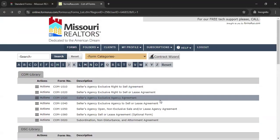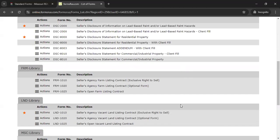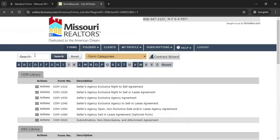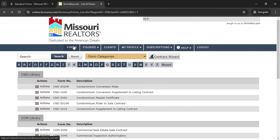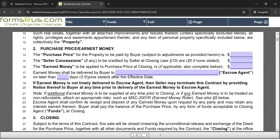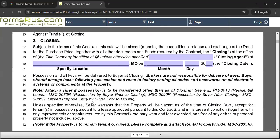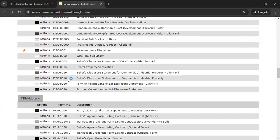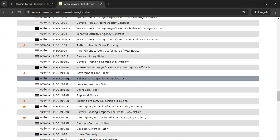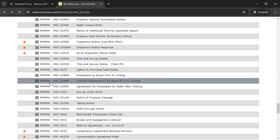Well, they're called something else. Well, they were both possession after closing. Maybe they're not. Just go back here. I'll look in the contract because it actually states in the contract. Why is it showing up? This is the form right here, 2085R. There it is. Starts with agreement. That's why I couldn't find it.